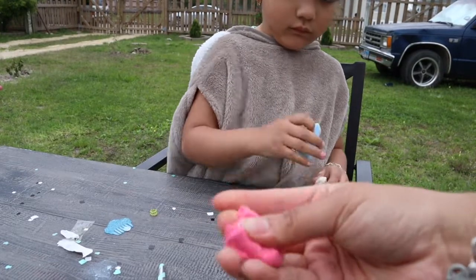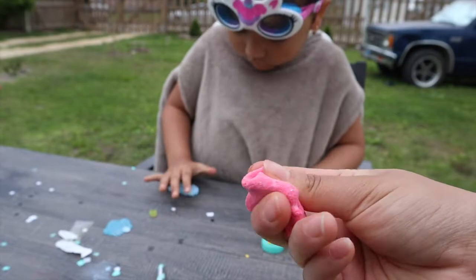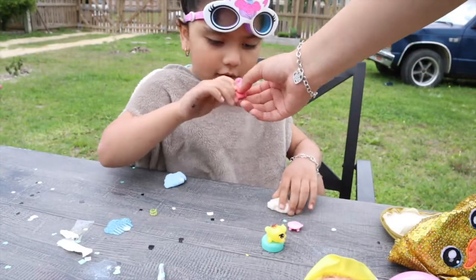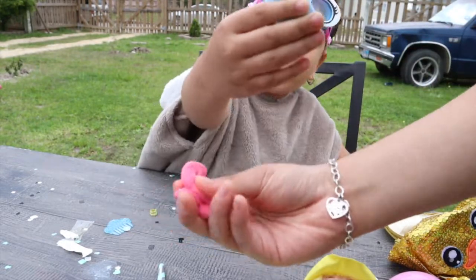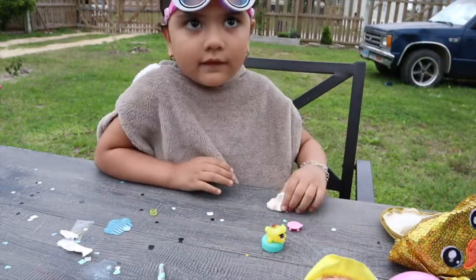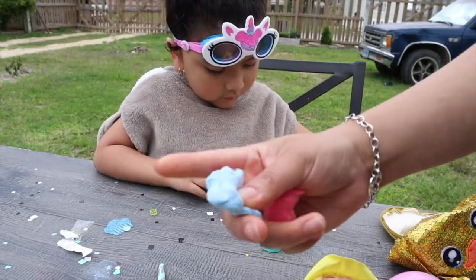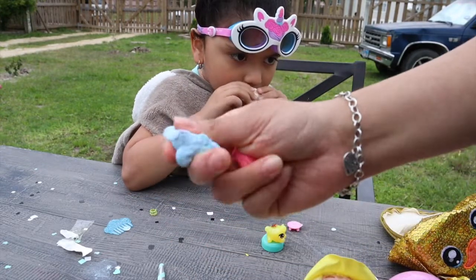This is a pink little slimy thing, but it's not slime. Smell it. It smells like strawberries. And this one smells like blueberries. So fun to play.